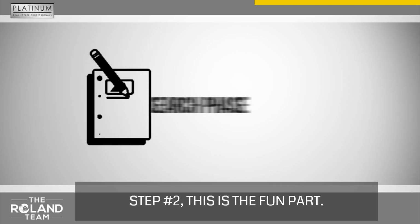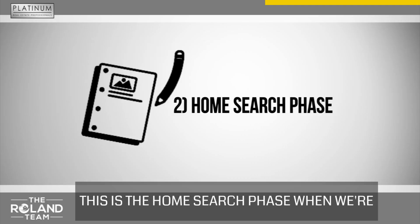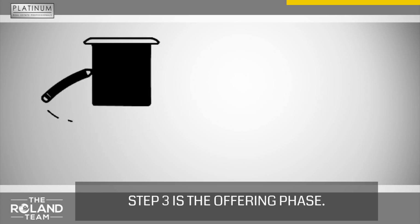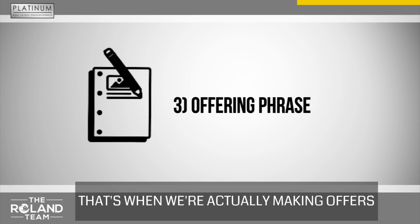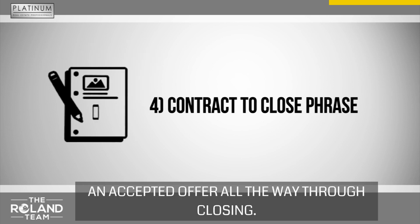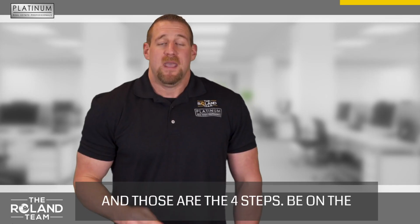Step number 2, this is the fun part. This is the home search phase, when we're actually going out and checking out properties that you might be interested in purchasing. Step 3 is the offering phase. That's when we're actually making offers on properties that you're interested in. And step 4 is what we call contract to close. That is the phase where we get an accepted offer all the way through closing. And those are the 4 steps.